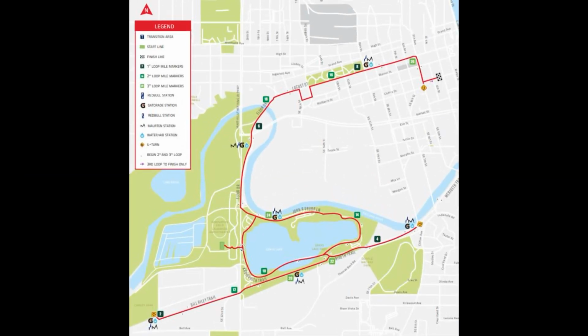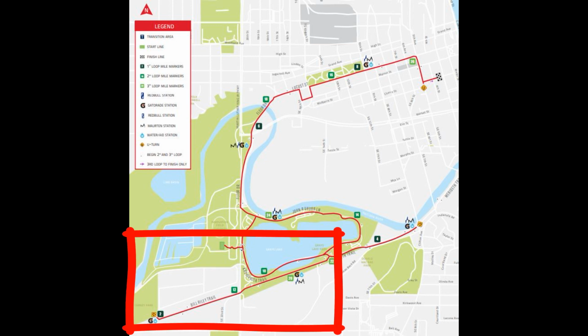All right, so we are on to the run course. So we're going to exit the amphitheater, and we're going to take a right onto Gray's Lake Loop. This is going to take us across the bridge, and then we're going to take another quick 2 rights to get us onto Meredith Trail. Once we're on Meredith Trail, we've got an aid station pretty quickly.